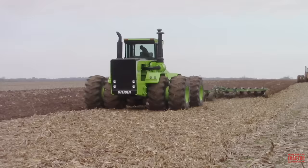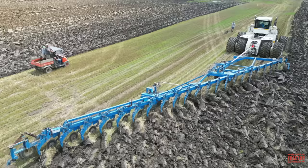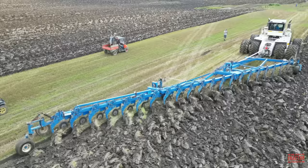But that Steiger Tiger had a KTA 1150 Cummins in it, like the Big Buds, and they had it really jacked up horsepower-wise. That's what Terry Warner told me. And that's what pulled the plow in Taylorville in 1978.